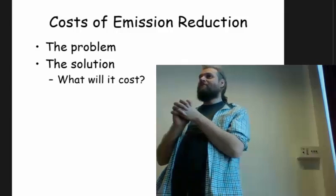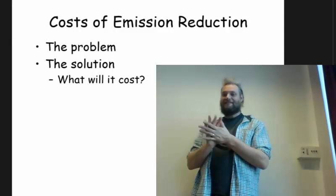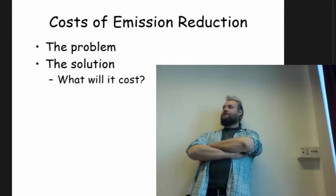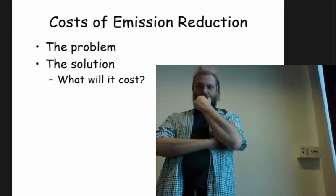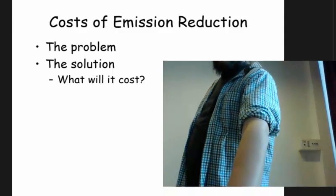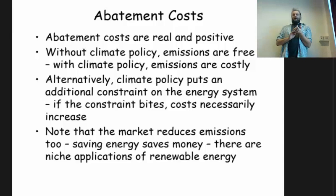I talked about the options for greenhouse gas emission reduction, and I sort of hinted at some of the difficulties that are there, as well as a crude indication of the costs. I'm going to talk a bit more about the costs and try and put some numbers on. First thing to note, and the first take-home message is that the costs of emission reduction are real and they're positive.